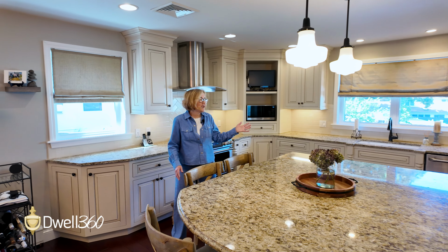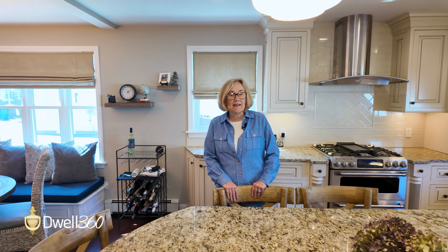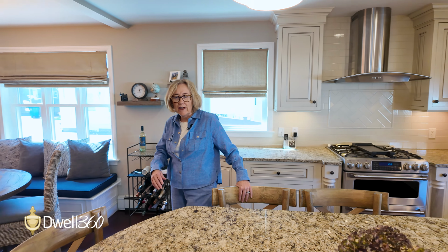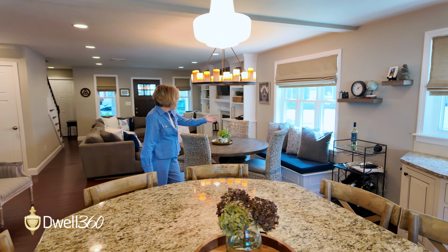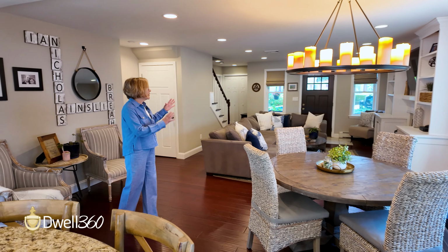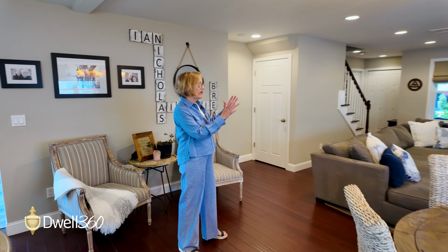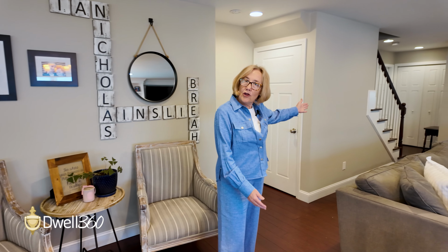Look at this gorgeous kitchen. This property was redesigned, reimagined, and custom built in 2012. Here we have the kitchen opening up to the dining area with its own built-in window seat, opened up to the family room with custom cabinetry around the fireplace, and then over here to the left of the stairway, you have a primary suite on the first floor.